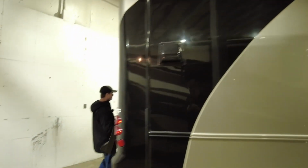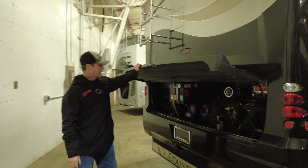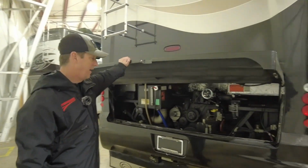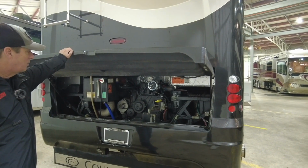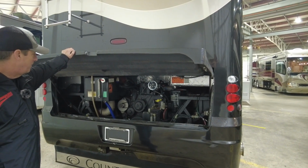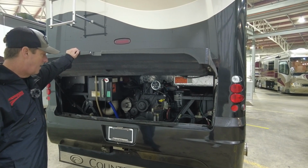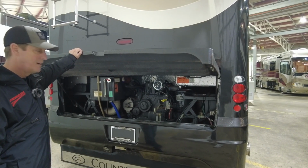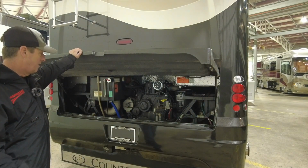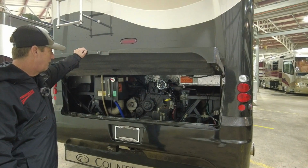In the back, good access to get to the engine. This is the 425 Cummins 8.9 liter ISL. It's got 1,200 pounds of torque, and it's incorporated with a 6-speed Allison transmission. This thing will fly up the hills. Today they're calling this the 450, and they put it on a lot of the newer Dutch Stars. So this coach obviously weighs a lot less than that, so it's a really good mover.